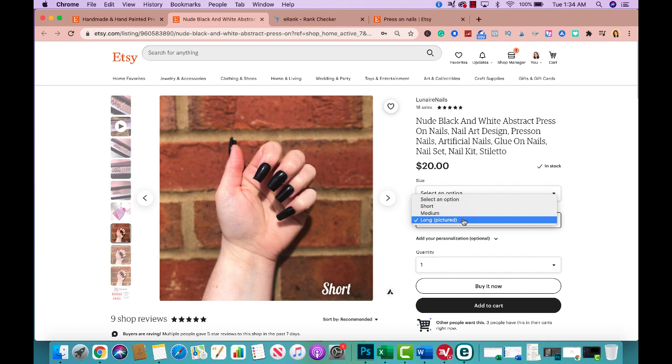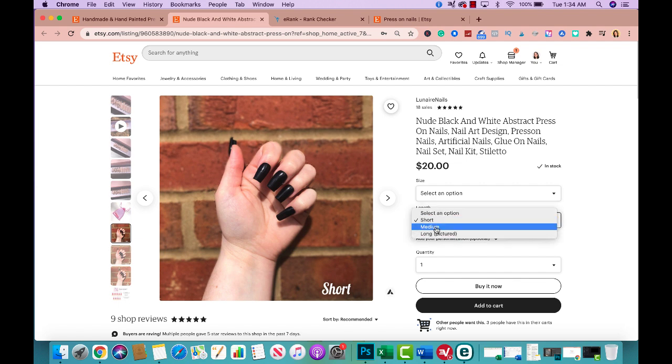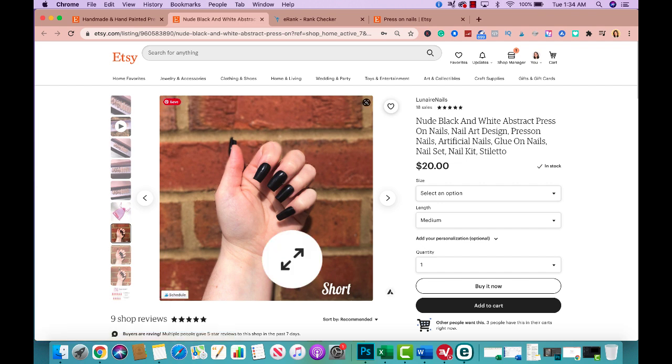So what you could do is, with listing variations, match every photo to change. So when people select short, the short image shows up, or when people select medium, the other picture will change to the medium nail. I do have a video about this on my YouTube channel. If you look up listing variations with a quick search on my homepage, you will be able to see it. I will link it right below this video as well for anyone wondering how to do that.